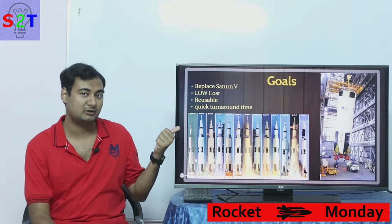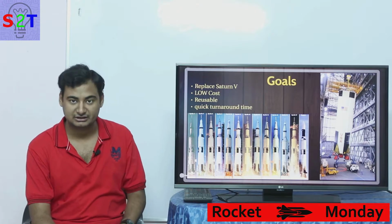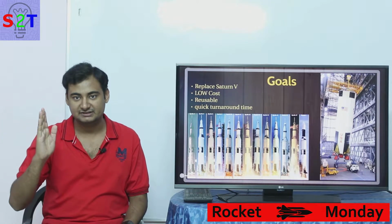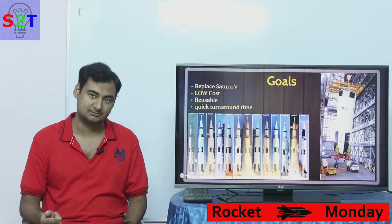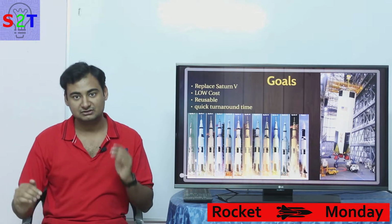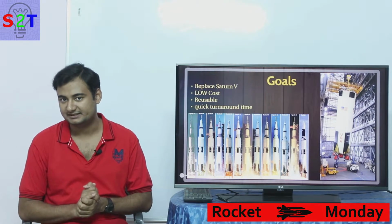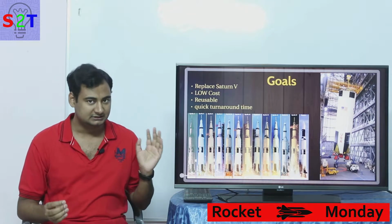And this was a requirement from the Department of Defense. They wanted to create something called quick turnaround time. Basically, once your rocket is used, the next rocket should be sent as quickly as possible. They were aiming for roughly a 15-day turnaround, basically a 15-day gap from first launch to second launch. Think of it this way: how SpaceX is trying to do a 48-hour turnaround, this was the same.